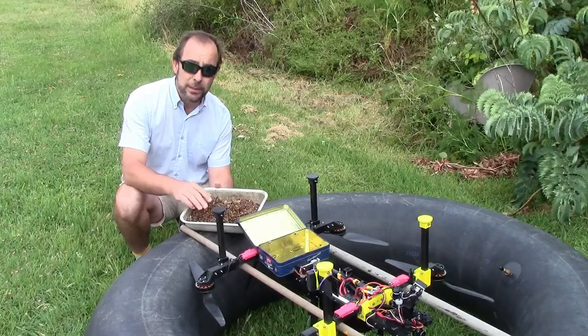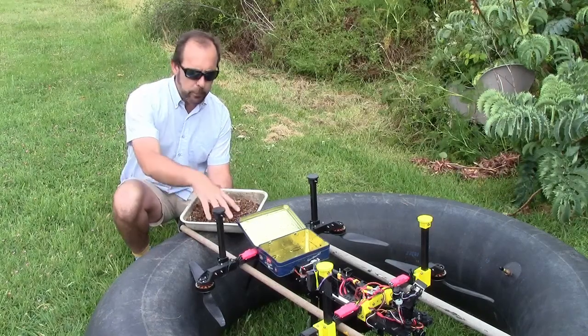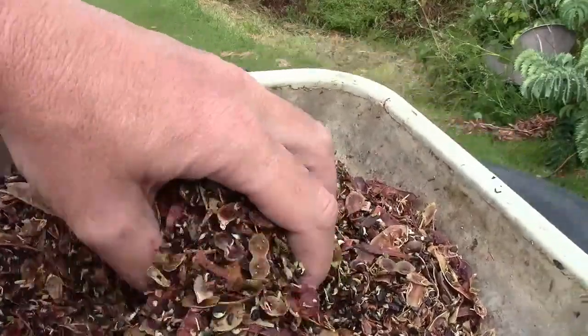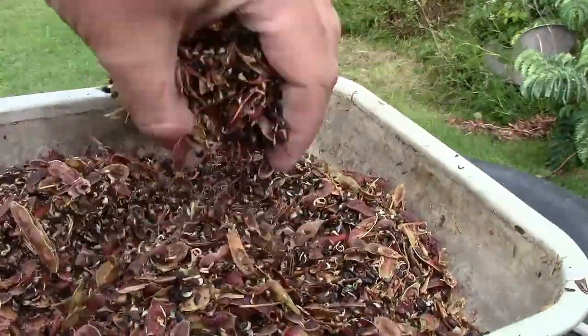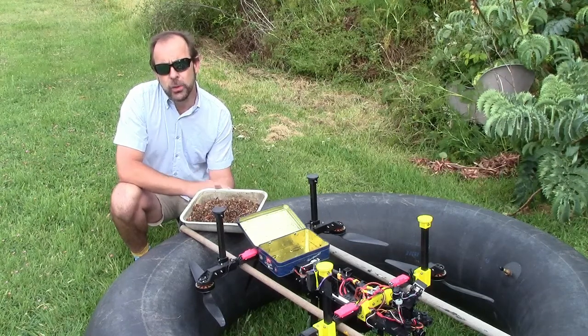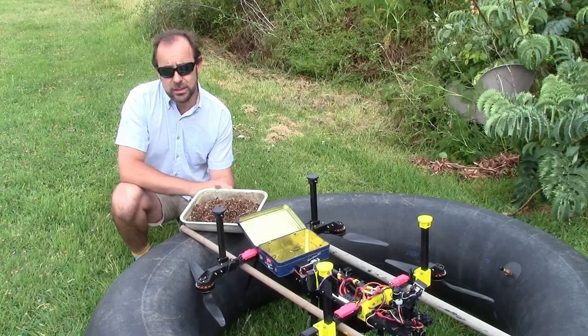I'm quite happy with the way that the seeds turned out. They're still quite moist, but they flow freely, given that I dried them out a little. We'll be relying on the prop wash, as well as whatever wind there is, and the altitude to help to disperse the seeds over the target area.